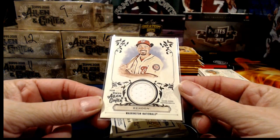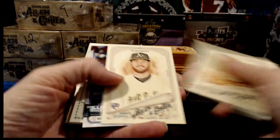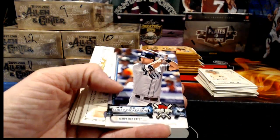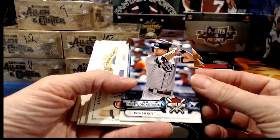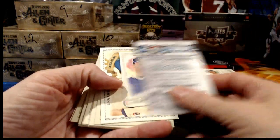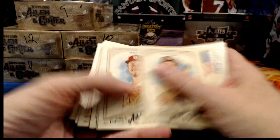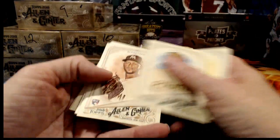So our first relic out is for the Nationals, and it's Anthony Rendon. Oh, I forgot about these. I forgot to talk about this. This is a home run challenge, Tampa Bay Rays and Corey Dickerson. This is one per box. If you get that, what you do is scratch off that little silver box on the back. It will give you a code.